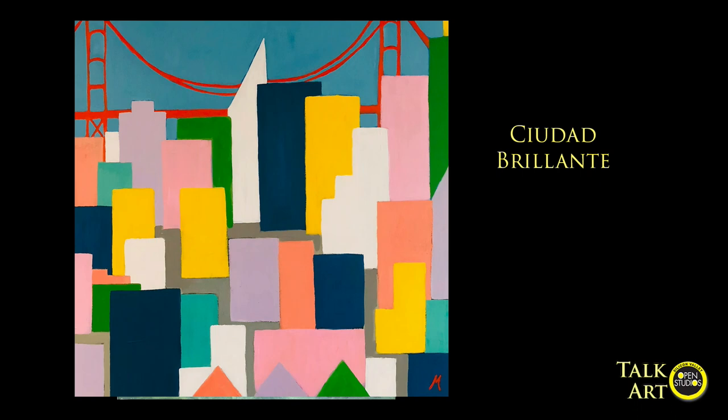So why don't we take a look at some of your paintings and you can talk a little bit about your palette and how you put it together. Okay, sounds great. So this one is a cityscape. So tell me about this one.